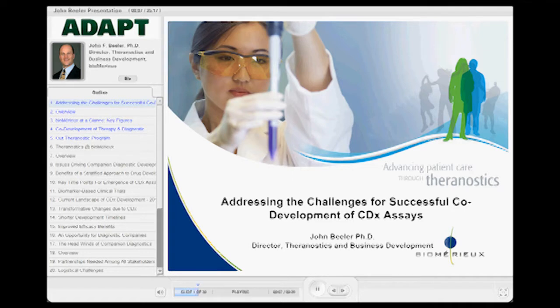Today I'd like to maybe expand on what Theo was talking about and take it in a little different direction. And clearly we're upon exciting times. We're extracting molecular information from tissues and using that information to guide the treatment options.